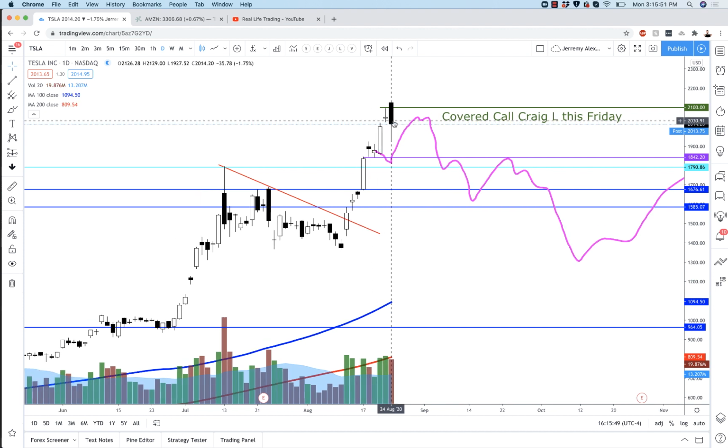When I say the exact top, let me make sure I'm very clear. This is not the all-time high on Tesla by any means. Tesla will absolutely go higher. Is this the short-term top? Probably. Will I be surprised if we have a small up day tomorrow, a little bit of an inside candle?